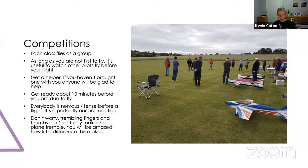And if it all does feel a bit too much, surprisingly, shaky hands and thumbs don't translate across to the aeroplane. After all I've said about setting your linkages up carefully and things like that, if you tremble a little bit on the sticks, you will not see it on the plane, trust me. It makes very little difference. So don't be embarrassed if you are a bit nervous on your first few goes.